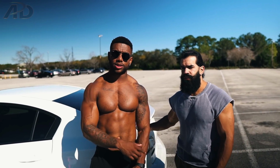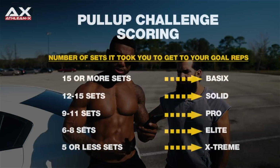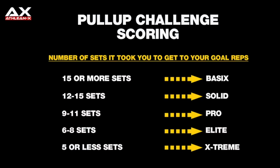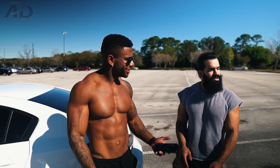All right, so we're checking the results, and after looking at the scorecard that he put out, 5 or less sets, which I got, was the extreme, the best thing you can get. And then George got right at 8 sets, and that was the next tier, between 6 and 8 sets. You're still elite. Damn. So you got a B. That's pretty good, right?